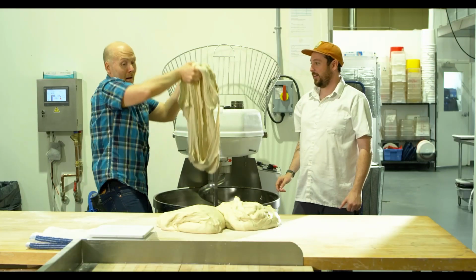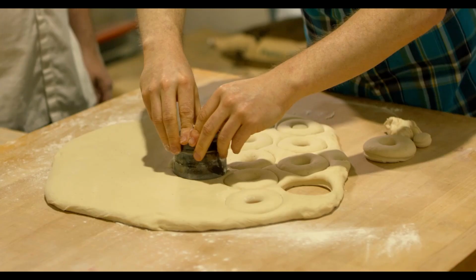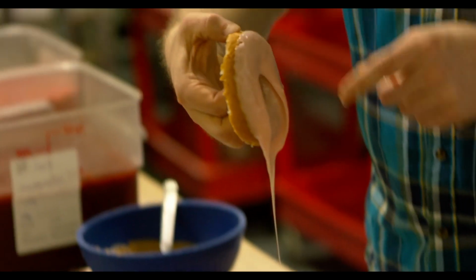Today, we're gonna make some vegan donuts. So this is the piece of equipment that I'm missing from my home donuts. That is so satisfying. Apologies to the crew if you get splashed in oil.